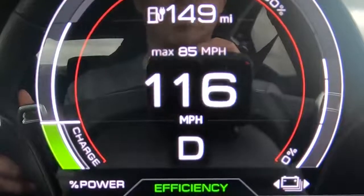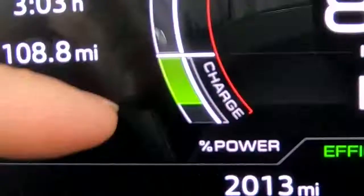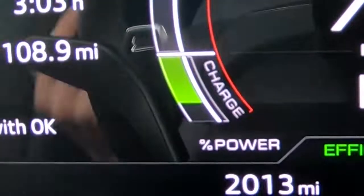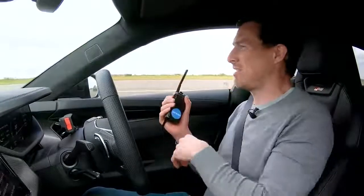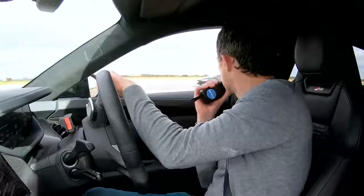Oh, regen, I'm regenning. Get all that charge back in the battery. Come on. Give me some range back. Don't use the friction brakes. I just want to, oh yes, feel that. Recouping the lost energy, putting it into the battery. Whereas he's just transferring his forward momentum into heat when he brakes. I feel smug.